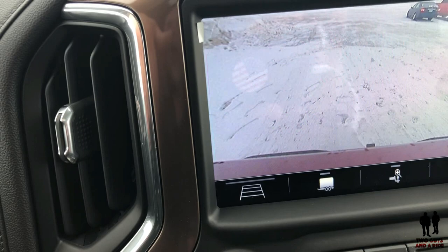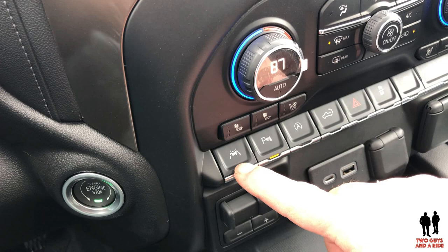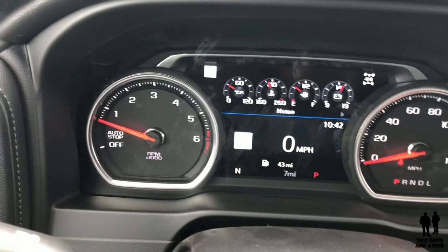Hey, we'll put it back into drive, and let's talk about your lane keeping assist. Down here you have the lane keeping assist as well as the lane departure warning. You can turn that on by clicking on it, and it'll show you up in yellow, or click it again and it goes dark and it's not on. Up on the dashboard, when you turn it on, you get a little display at the top of your dashboard.